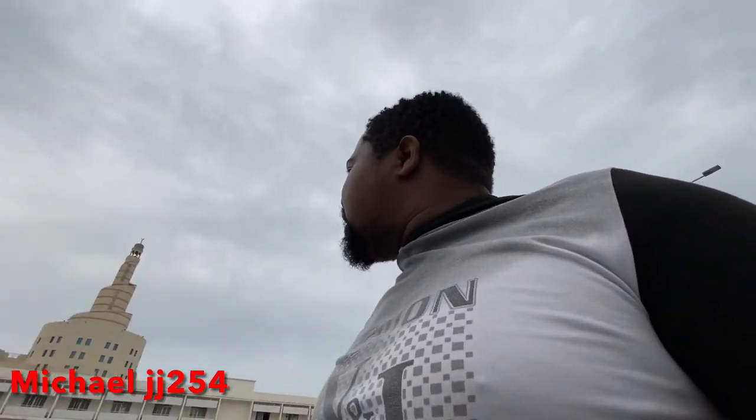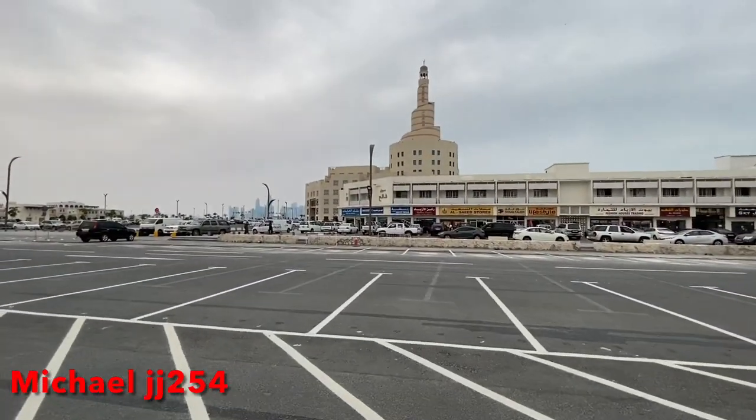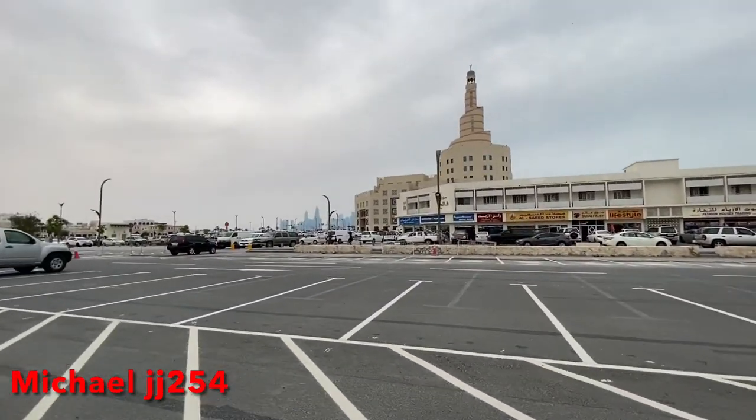So let me find a thumbnail pointing at that Grand Mosque, because that's the most popular building so far.